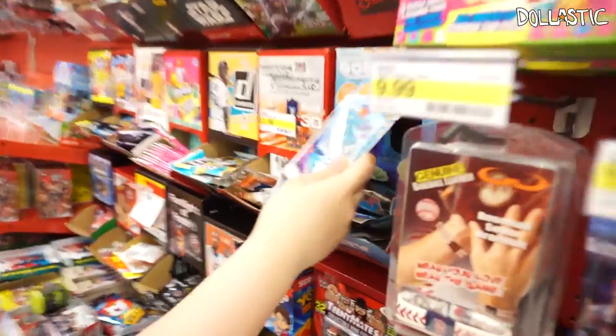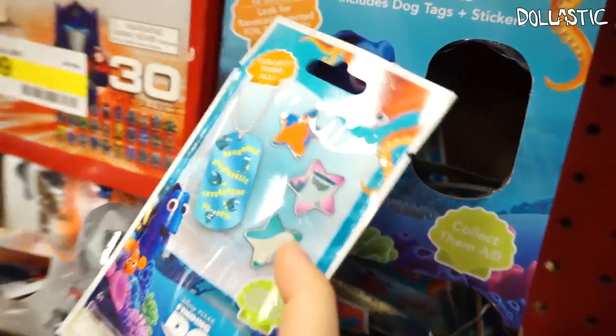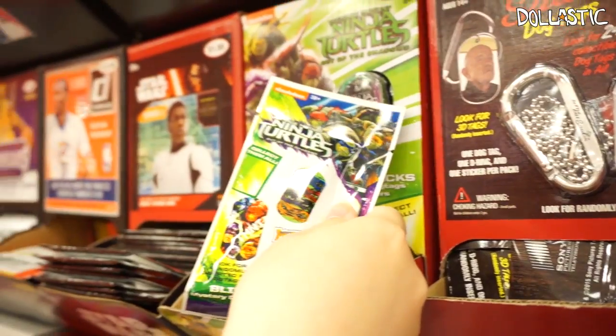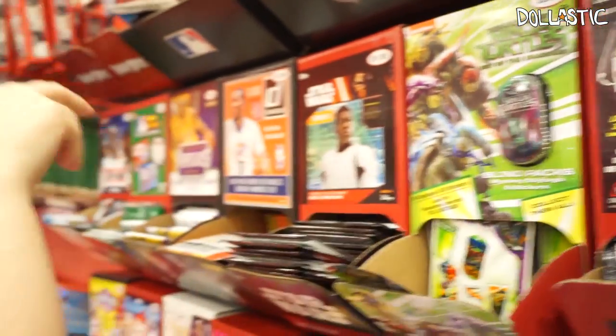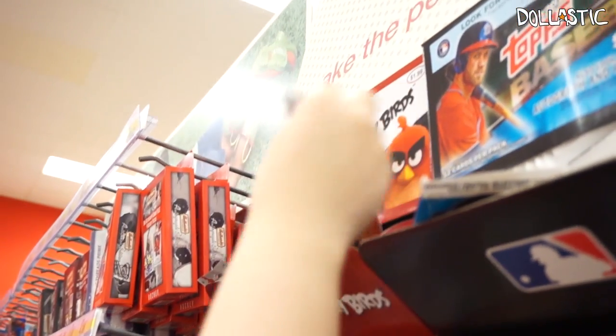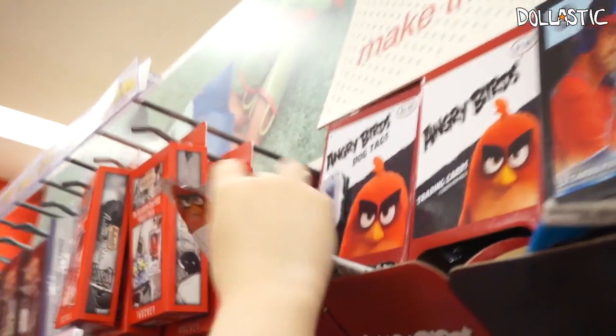They have Finding Dory dog tags. Oh, and it looks like some of the dog tags are in star shapes. That's pretty cool. And then they have the new Teenage Mutant Ninja Turtle movie dog tags. Oh, they have Angry Birds trading cards and Angry Birds dog tags, because they're coming out with a movie too. Oh, they look really cute.